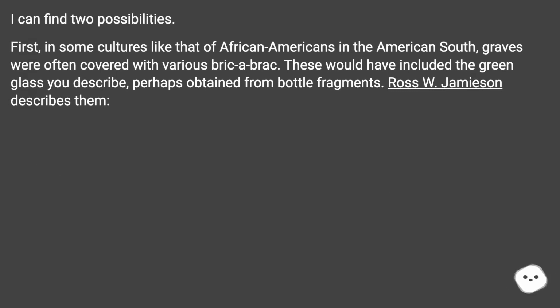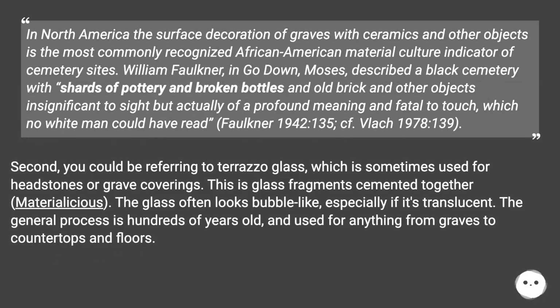I can find two possibilities. First, in some cultures, like that of African Americans in the American South, graves were often covered with various bric-a-brac. These would have included the green glass you describe, perhaps obtained from bottle fragments. Ross W. Jameson describes them: In North America, the surface decoration of graves with ceramics and other objects is the most commonly recognized African American material culture indicator of cemetery sites.